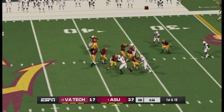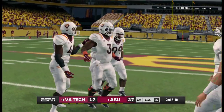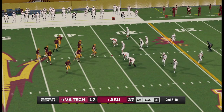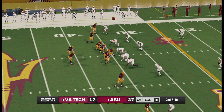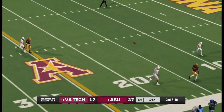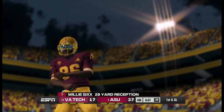4 wide, 2 to each side. They're going to fake the handoff to Jones, and he throws it over the middle, and it's incomplete. Interesting. Yeah, interesting call here from ASU. I mean, to me, I've got a pretty good running quarterback. I'm going to let him run it. They're going to air it out wide open down the sideline as Willie Sticks for 28 and the first down.